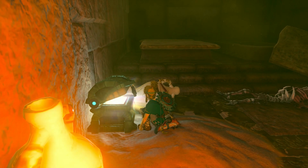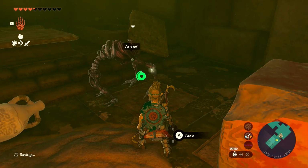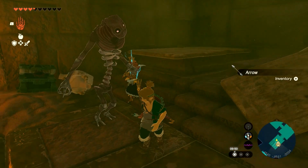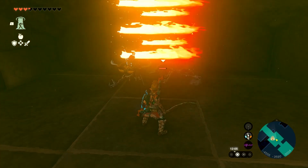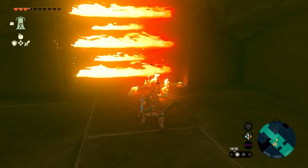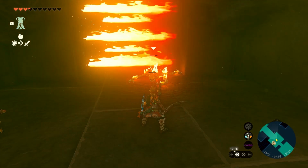Next up, you want to use Ultra Hand on the bricks and open up these small rooms. Defeat the Gibdo for more loot. This time it's a topaz. Go back into the room with the flames. They're coming out of the wall, but be careful because the floor is going to drop from under your feet. Take out the two Gibdos. One way to do this is by blowing them into the fire with the Korok frond, or you can use elemental arrows. Once they are dead, however you killed them, go back and jump into that hole again.